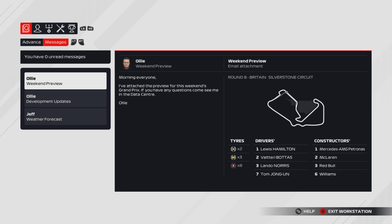We're here for the British Grand Prix, and it's a track that I'm very much not looking forward to racing.